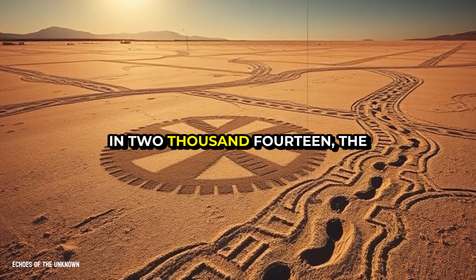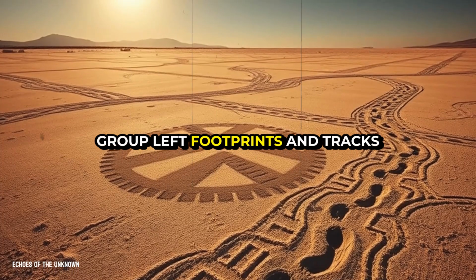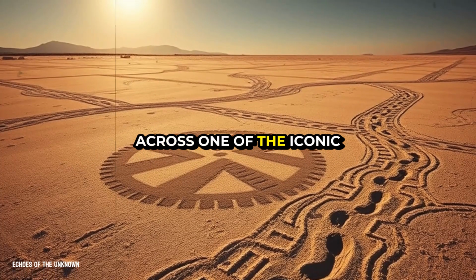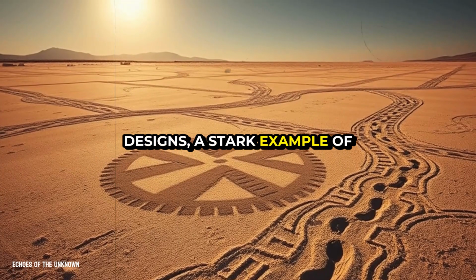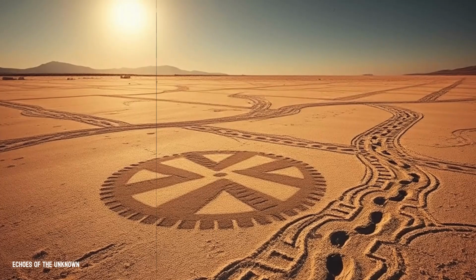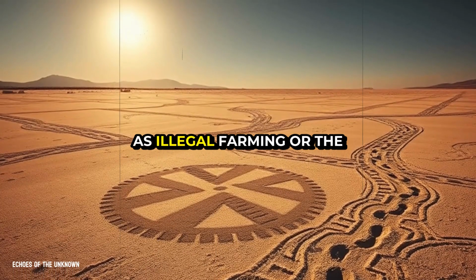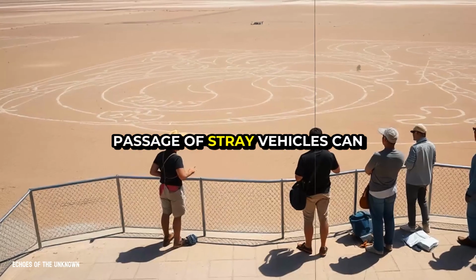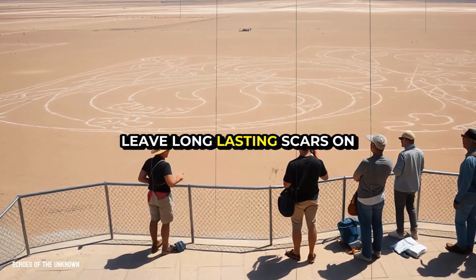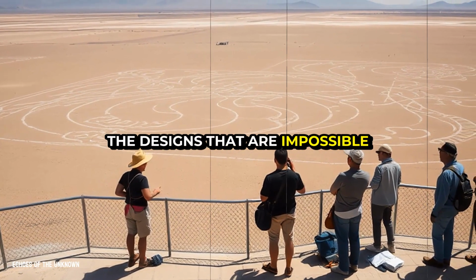In 2014, the unauthorized activities of a protest group left footprints and tracks across one of the iconic designs, a stark example of how human interference can harm this fragile heritage. Even small-scale activities, such as illegal farming or the passage of stray vehicles, can leave long-lasting scars on the land, erasing parts of the designs that are impossible to restore.